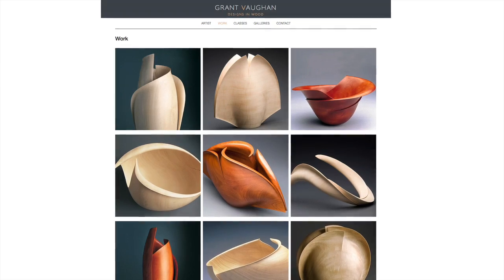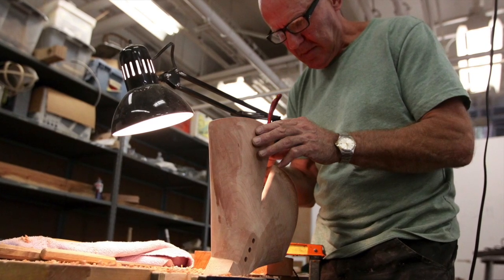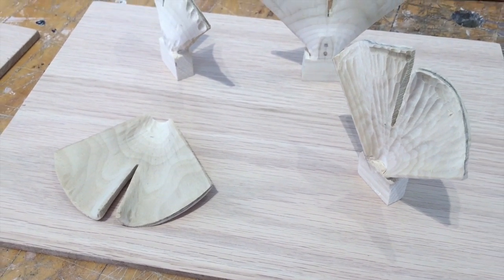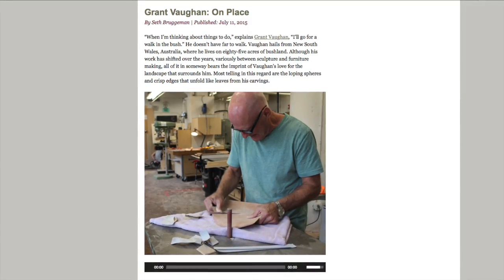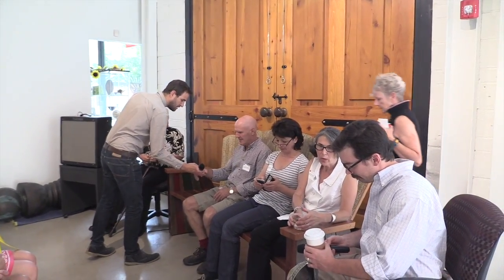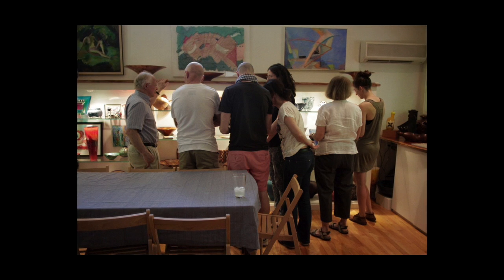I had done some sculptural pieces in Australia previously, but she encouraged me to get into that field a lot more. This is my first residency. It's been quite a new experience for me. I usually work in isolation. I live outside a small country town. Don't usually have a lot of connection with other artists and woodworkers, so this has been a great experience.